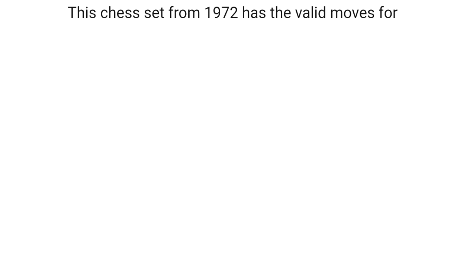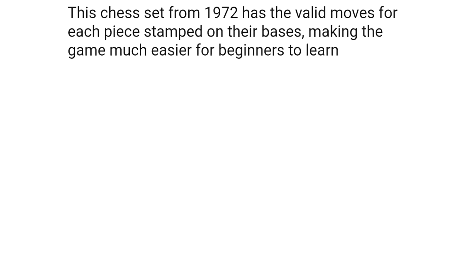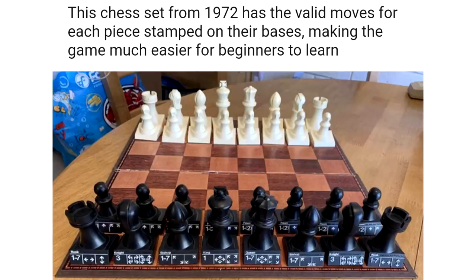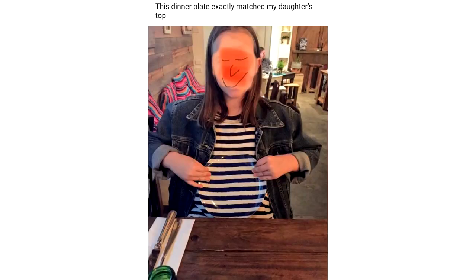This chess set from 1972 has the valid moves for each piece stamped on their bases, making the game much easier for beginners to learn. This hotel I'm staying at looks like a drill bit. This dinner plate exactly matched my daughter's top.